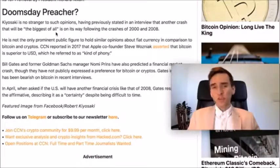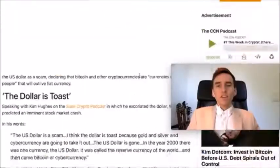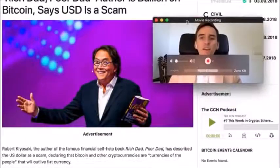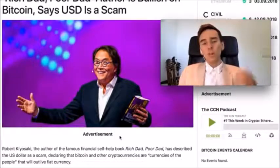And this is not the first time Kiyosaki has shown that he is well aware of the world economic health. He has recently said this: Kiyosaki is no stranger to such opinions, having previously stated in an interview that another crash that will be the biggest of all is on its way, following the crashes of 2000 and 2008. So it seems like Robert Kiyosaki is well aware that the financial system is very, very corrupt, very rigged. It's a big pyramid scheme, and he seems to be well aware of that.